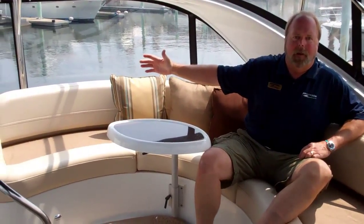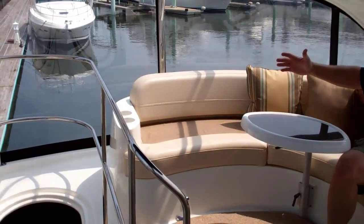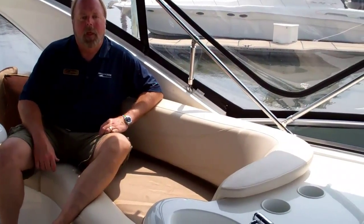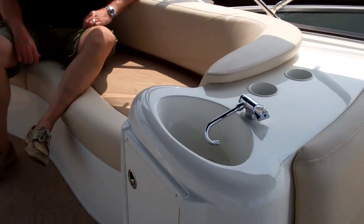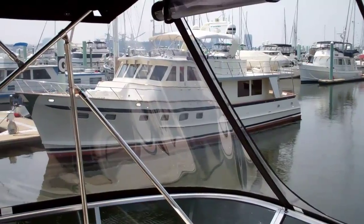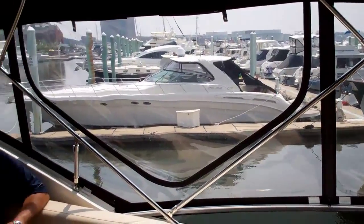Hi, we're up in the bridge now, and one of the key features I want to show you is how Meridian laid out this overhang area here. Look at the seating here for your friends. It's outstanding. You have a table, drinks, food. It just doesn't get any more comfortable than where I am right now. And what a view. I have views 360 degrees panoramic from right here. Your friends will enjoy this.